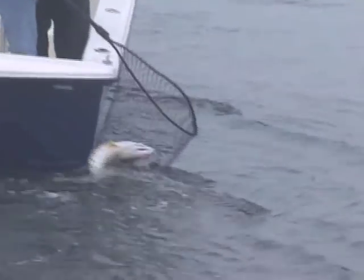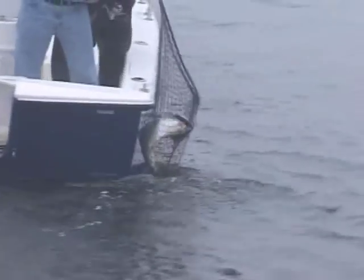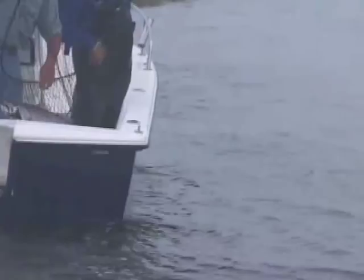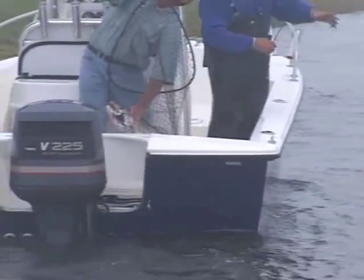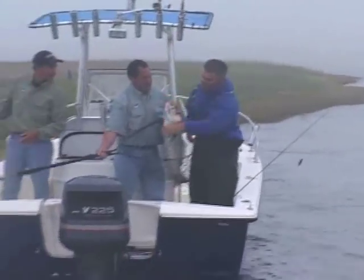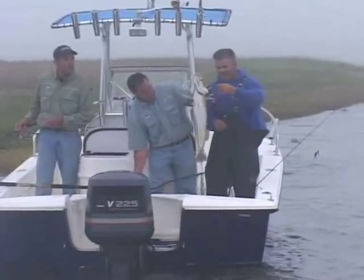Wow. Let's take a look at this fish. He's over 8 pounds, buddy. Look at the tide, though. I can't even lift him out of the water with the net. How the heck did you do that with a rod and reel? Oh, that's a gorgeous fish. Beautiful. That's what we came for. Terry, beautiful, Rich. Look at the size of that weakfish.